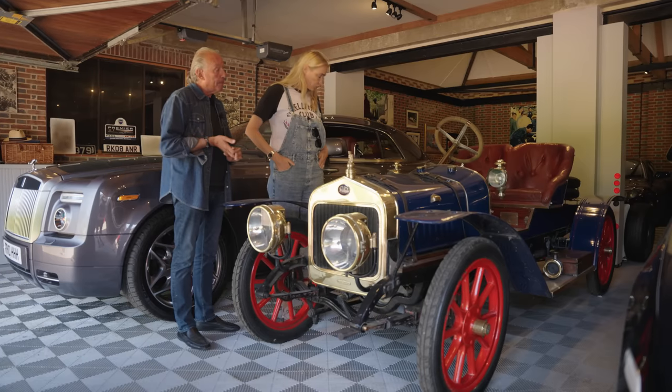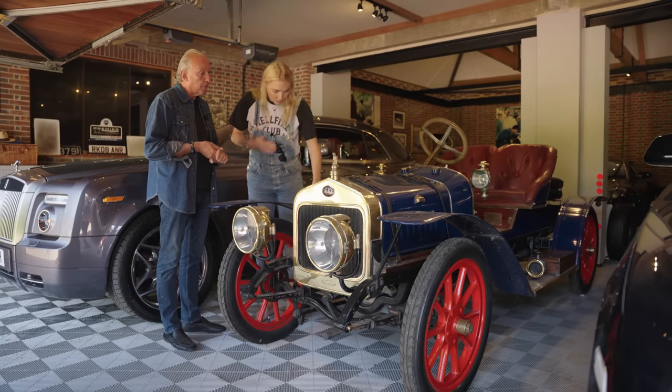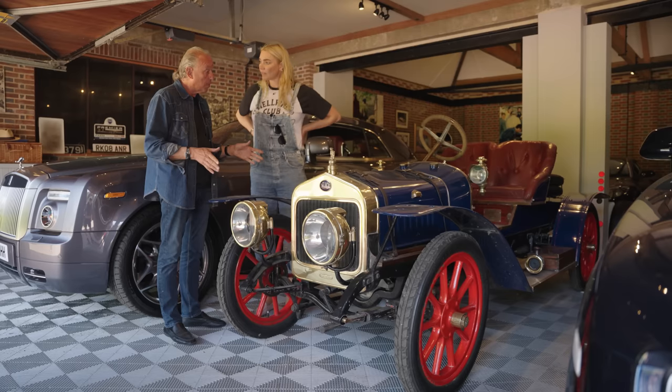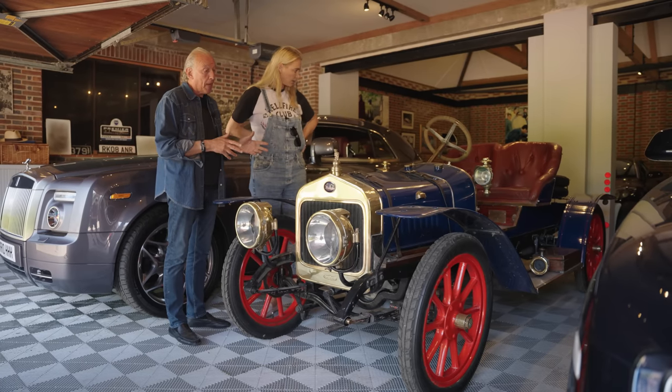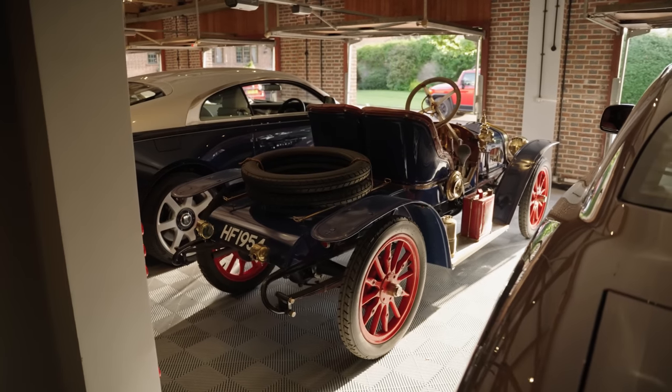Do you take it out often though, even if it's difficult? I haven't driven it a lot, and the only reason for that is it's just been through five to six years' worth of engine, gearbox, and everything rebuilt. It's just come back, and we've got some lovely weather going on, so I'm looking forward to getting out to drive it. Well, well done.